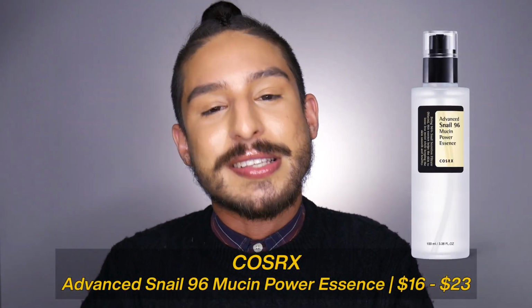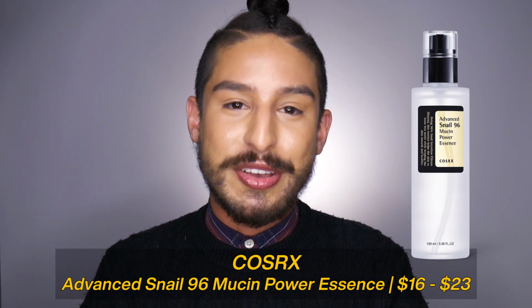Next essence I'm gonna feature is one of the all-time most holy grail. Everyone talks about it and has for years, and that is the CosRX Snail Mucin Essence. This, oddly enough, is I think one of the essences that's like the gateway essence for most people that I know in the skincare community. It was the first essence we ever tried that we were like, oh, this is like amazing, and introduced us to the world of what essences can do.